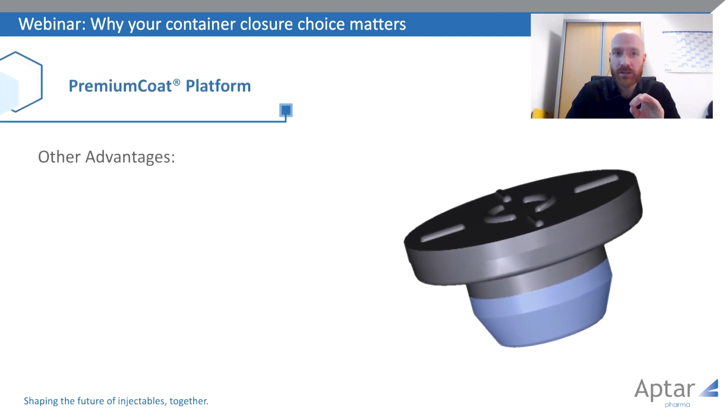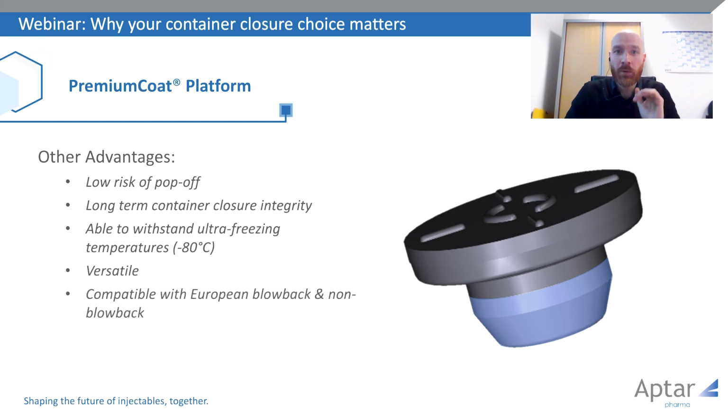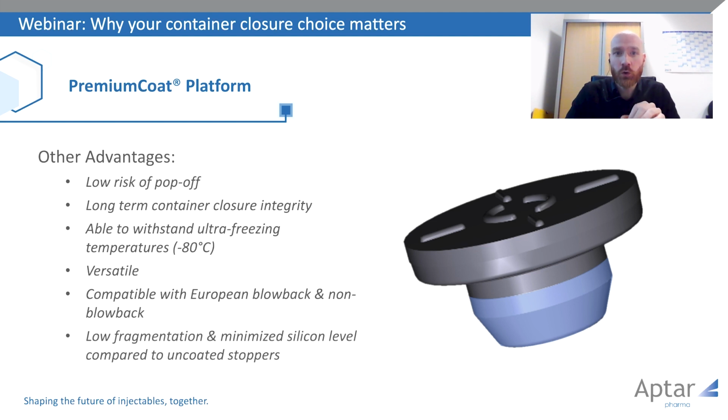Regarding functionality, tests with ISO vials have shown the stoppers have a low risk of pop-off, long-term container closure integrity, and are able to withstand ultra-freezing temperatures down to minus 90 degrees Celsius. They are versatile and compatible with both European blowback and non-blowback vials. The stoppers have also shown low fragmentation and, compared to uncoated stoppers, a minimized silicone level.